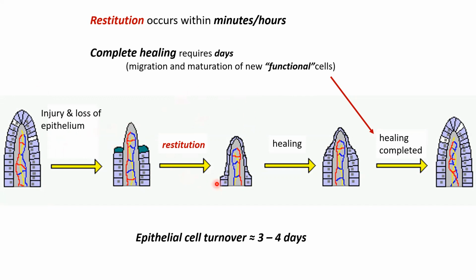And then within minutes, you have restitution. But these cells that are here are flat. All they did, sometimes it passes 15 minutes, depending on the extent of injury, a half hour, is repaired. Okay? But to get complete healing, that is to get functional epithelium back, you have to wait for the stem cells in the crypt area, or in the gastric pit, to multiply and come up to the surface. You see, they're starting to come up here, and finally you have functional epithelium.